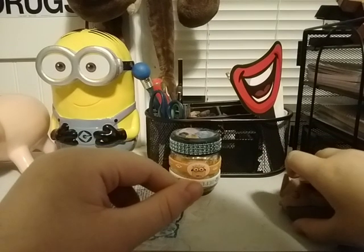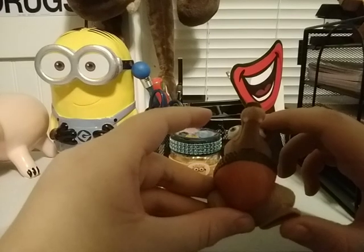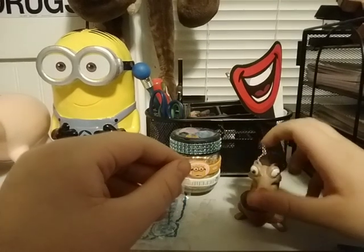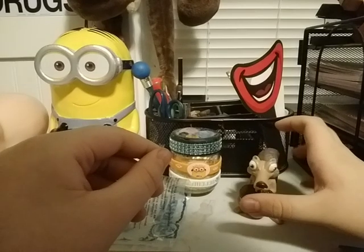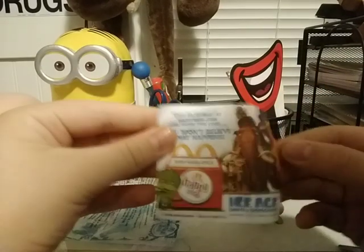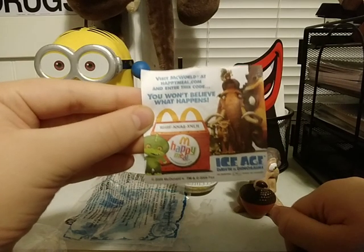Thank you, Scrat. I hope to see him screaming in Lego, Blue Sky Studios, from Beginning Epic from 2013. Here is Ice Age Dawn of the Dinosaurs in 3D.